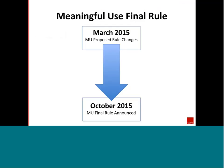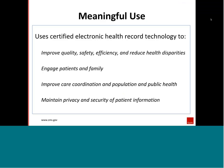So first, as you can see, earlier this year, the meaningful use proposed rule changes were announced, and ultimately the final rule was announced last week on the 6th. Just for folks who may have a very basic understanding, meaningful use is use of certified electronic health record technology to improve quality, safety, efficiency, and reduce health disparities, engage patients and family, improve care coordination, population and public health, and maintain privacy.